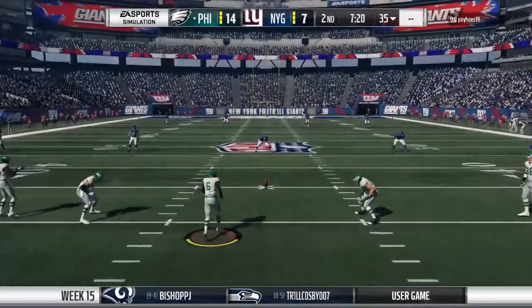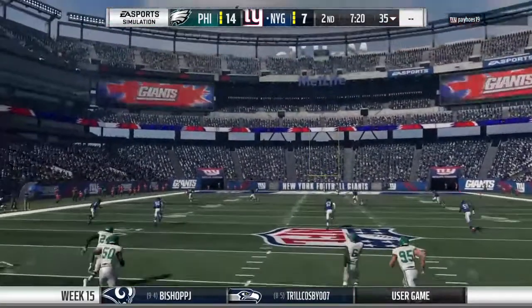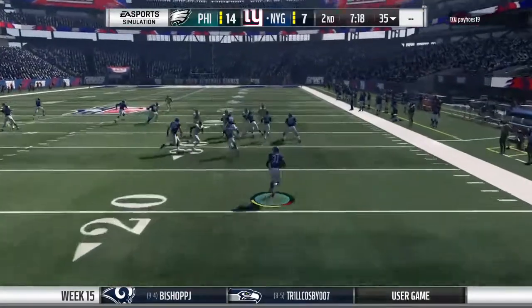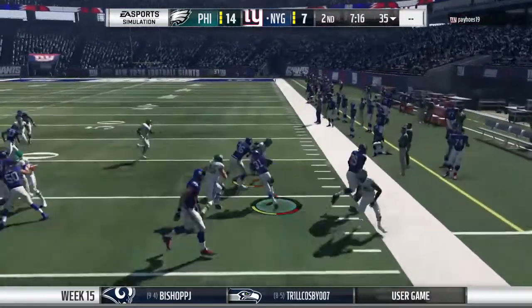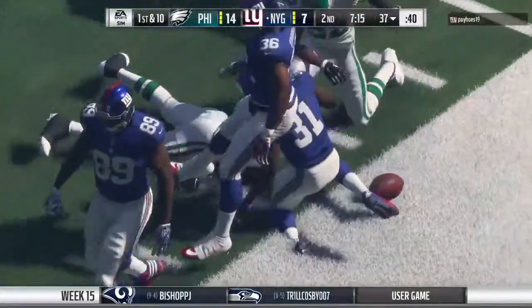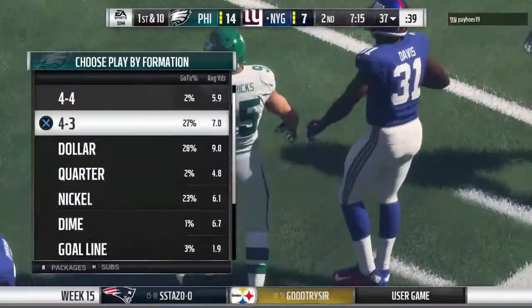Sturgis out now to kick this one off. On the return, it's Niall Davis. And he nearly broke that for more, but as it is, they'll start this drive at about the 37-yard line.